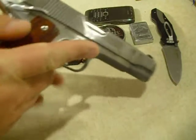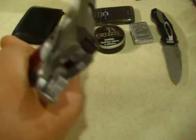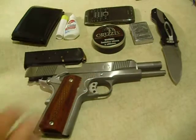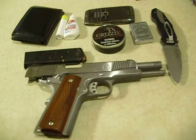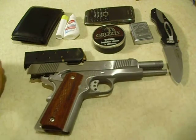Big old beaver tail. This is what I refer to as a nice work gun. There's no adjustable sights and all that. Now some people are going to say, well, that's too big for an everyday carry. Well, bear in mind, I'm 6'3" and 280 pounds, so I can hide a lot of stuff pretty easy. So I can slide this into the waistband and it's pretty well hidden.